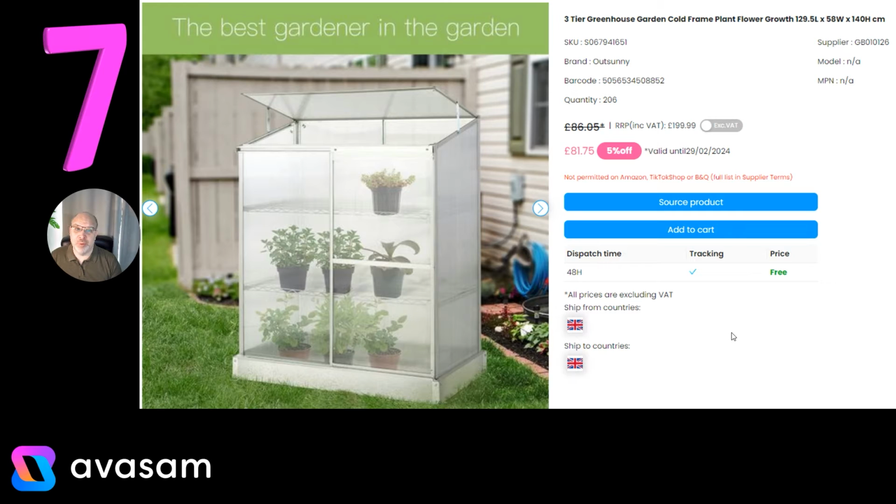We're back into spring here with the 3-tier greenhouse cold frame unit from supplier 126. So I think we had a cold frame last week as well. So obviously very, very popular at the moment. At number 7, it's on promotion as well for the next couple of days. £81.75 and free postage. Have a look at supplier 126 for greenhouses, polytunnels, and more cold frames out there.